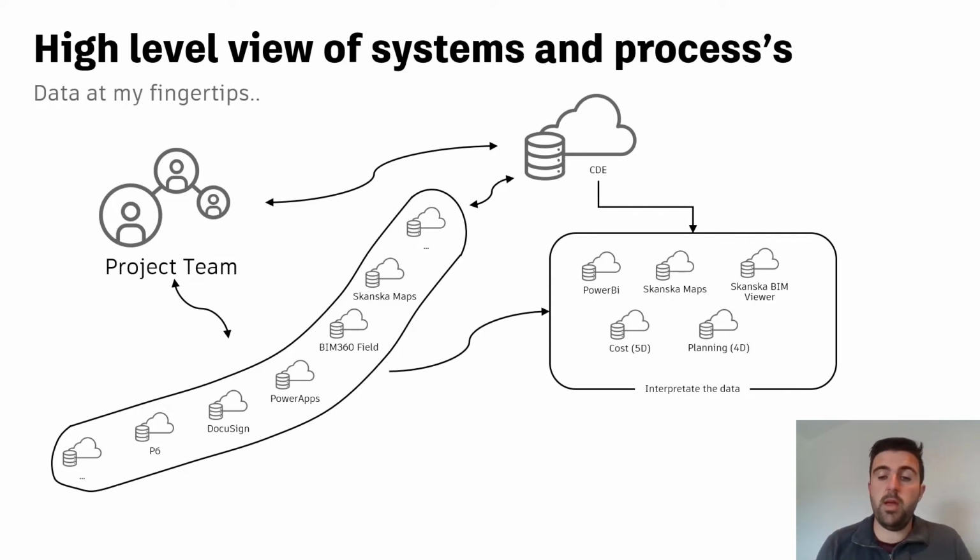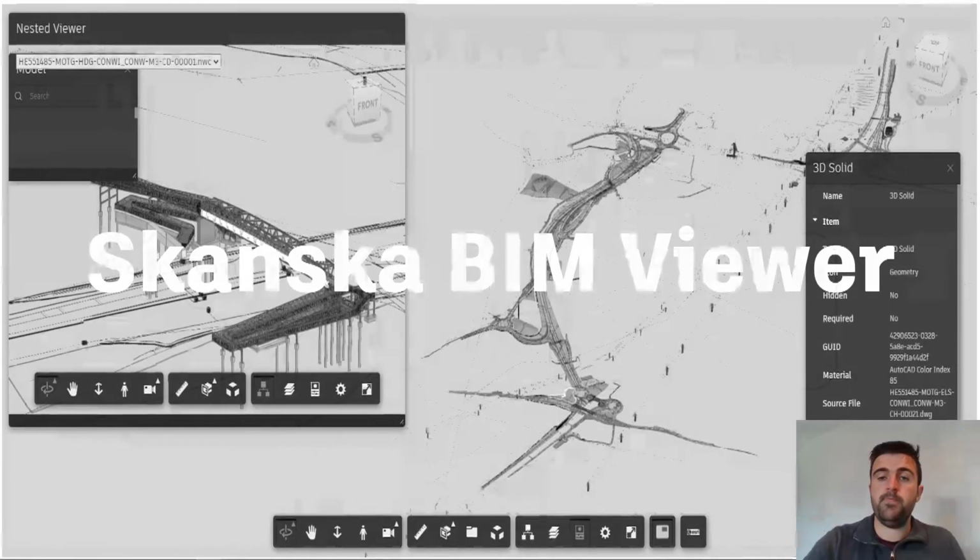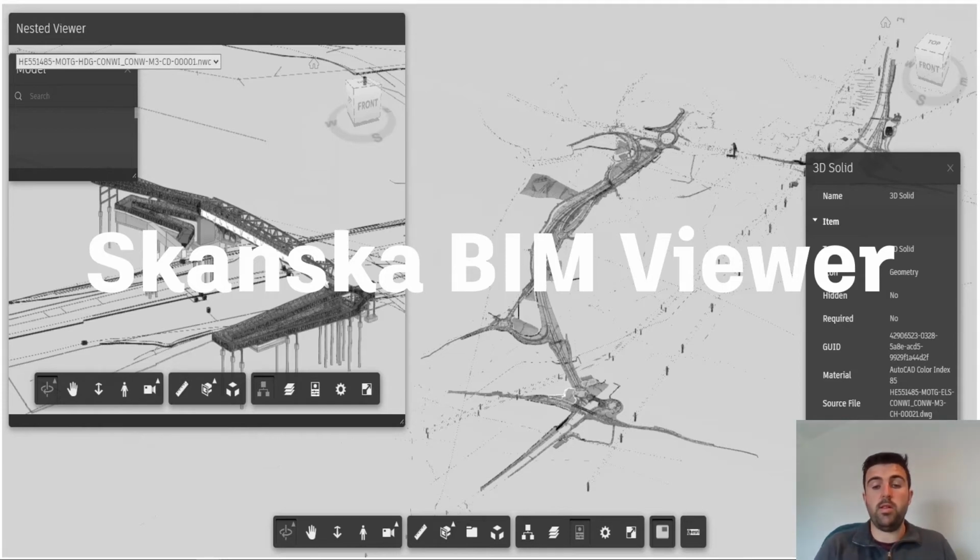I've chosen 5 ways a user can interpret the information, and those are Power BI, Skanska Maps, Skanska BIM Viewer, and 5D and 4D processors. The first and most accessible way of consuming the project's information is by using the Skanska BIM Viewer. You can see on the background of this slide what the solution looks like. It is a basic read-only way for anyone to access the latest project's federated model that's stored on ProjectWise, or for that matter, any CDE.